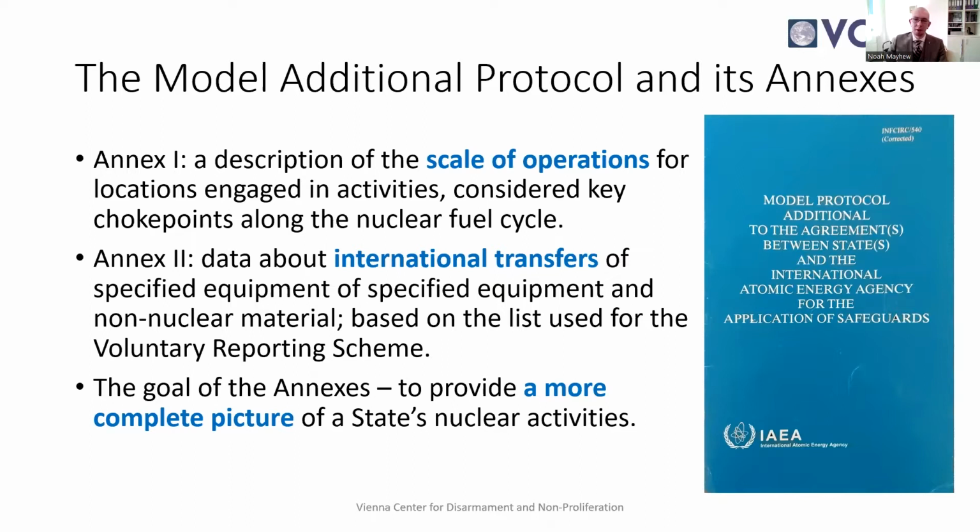The Model Additional Protocol is a voluntary measure, supplementary to safeguards agreements concluded with the agency. An additional protocol based on the model, for example in the case of additional protocols concluded with non-nuclear weapon states under the Treaty on the Non-Proliferation of Nuclear Weapons, provides the IAEA with more tools to verify the absence of undeclared nuclear activities or material in a state. Part of the way that APs accomplish this is through expanded reporting requirements, some of which are enshrined in the Model Additional Protocol's annexes.